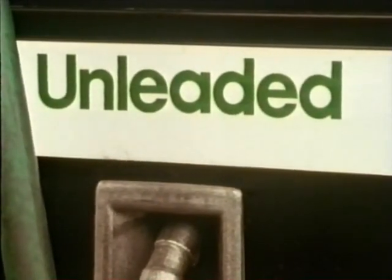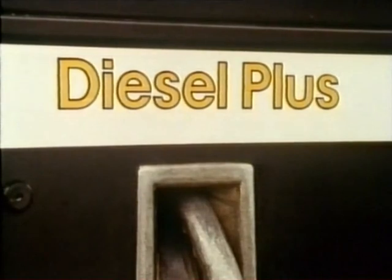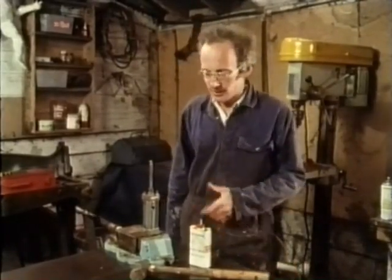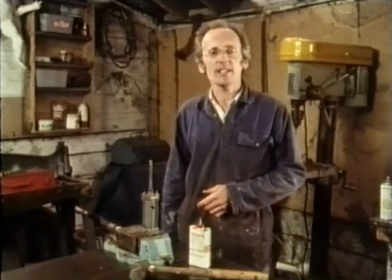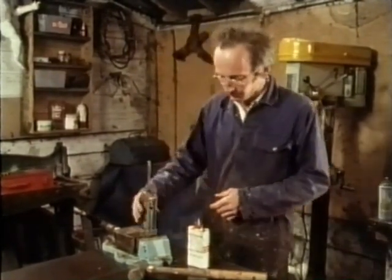unstable compounds out. The other option, used in diesel engines, is to refine the fuel less and to compress it more. The more the fuel is squashed up in the cylinder, the hotter it gets. It can get so hot that it ignites spontaneously without any spark.